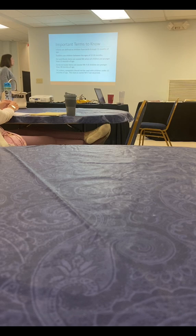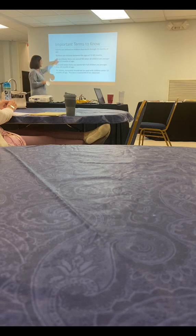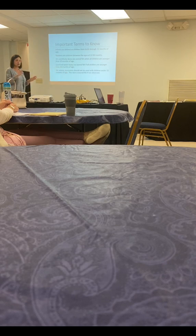Excellent, great question. All right, so just some important things to know, because you have to remember, this scale is for birth to 30 months. Art and block items are scored NA when all children are younger than 12 months. So it actually gives you a little leeway, because there's a difference between an infant and a toddler. If all children are under 12 months, then for art and blocks I just put NA. I don't have to score those. Sand and water items are scored NA if all children are younger than 18 months of age.